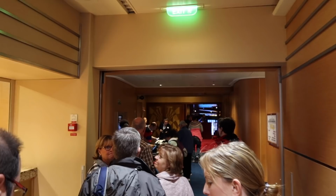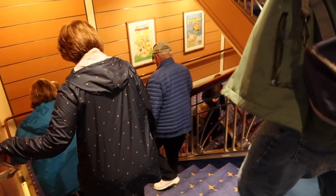So on a port adventure, they give you a time and a place to meet on the ship, and then you get taken off to actually meet your excursion people, tour guides. So we're checking in at the Walt Disney Theatre. To do this, you need your passport, your tickets that you get given to you, and also your cruise card. When exiting the ship, all you need to do is scan your cruise card.